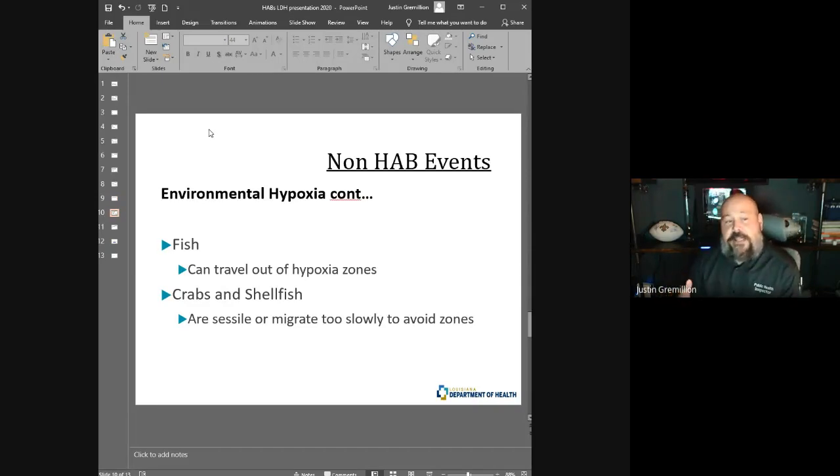When we're talking about affecting the environment, not only are we talking about the area around the lake, we're talking about the organisms in there. Fish and any other fauna that can actually leave the area do. They're smarter than we think. They go from an area that's low in oxygen and travel to where there's higher oxygen concentrations. The problem is our more sessile creatures, or creatures that can't move, like our shellfish, our oysters, crabs. Yes, they can move, just not very quickly.